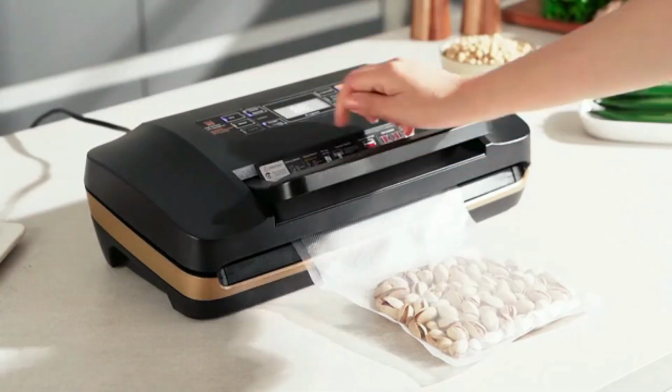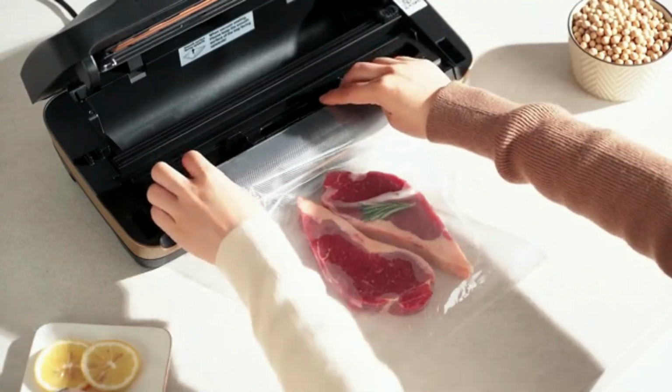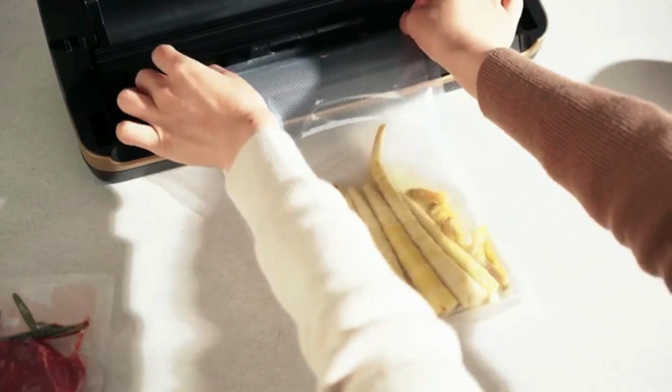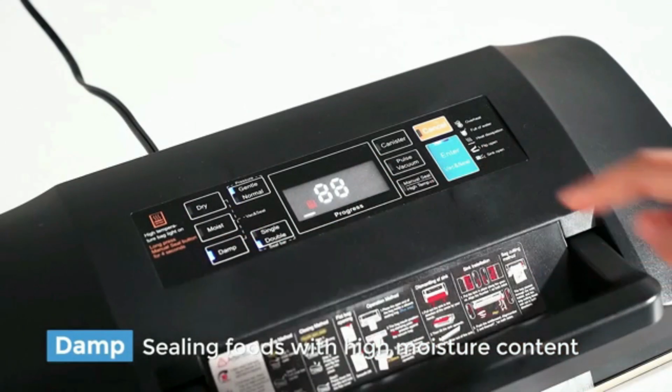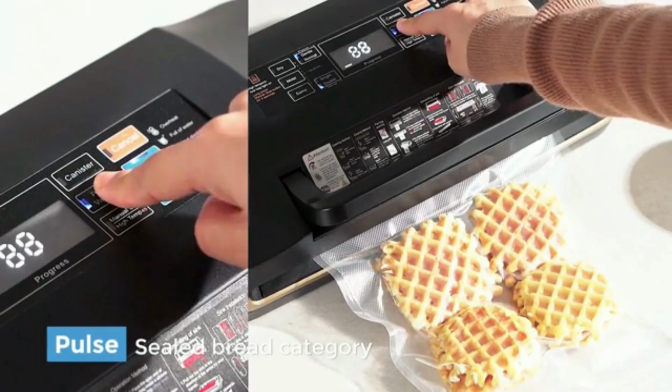Precision for delicate foods. Need extra care? The pulse button gives you precise control over vacuuming soft or delicate items like chips or baked goods, ensuring they stay intact. With this food vacuum sealer, you can preserve your food's texture and flavor with confidence.